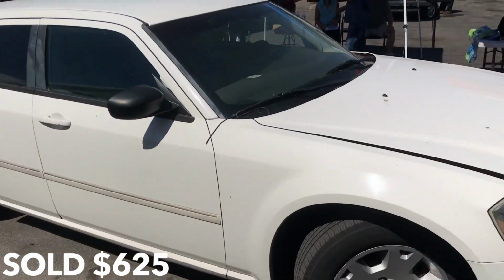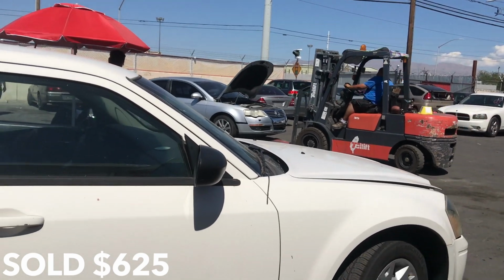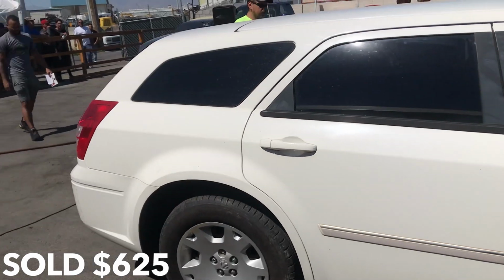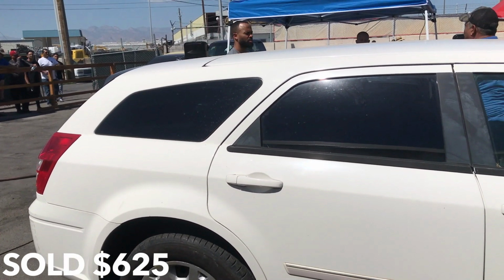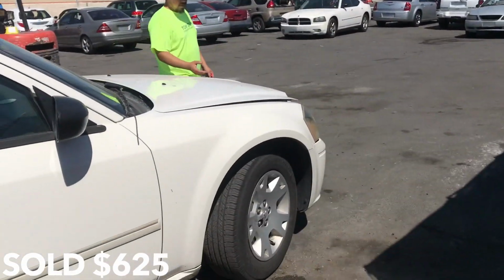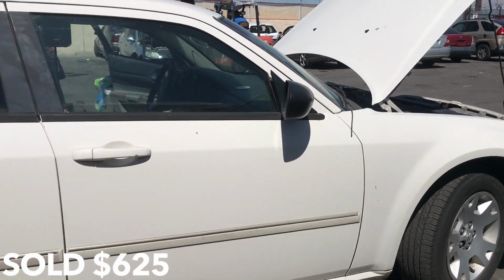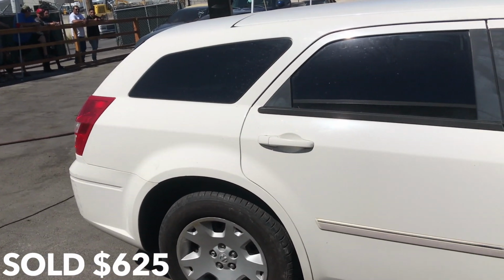'07 Magnum. Number 20. It's an '07 Magnum. Take a look, take a peek. All done? Sold, 6 and a quarter. 3364. 625.